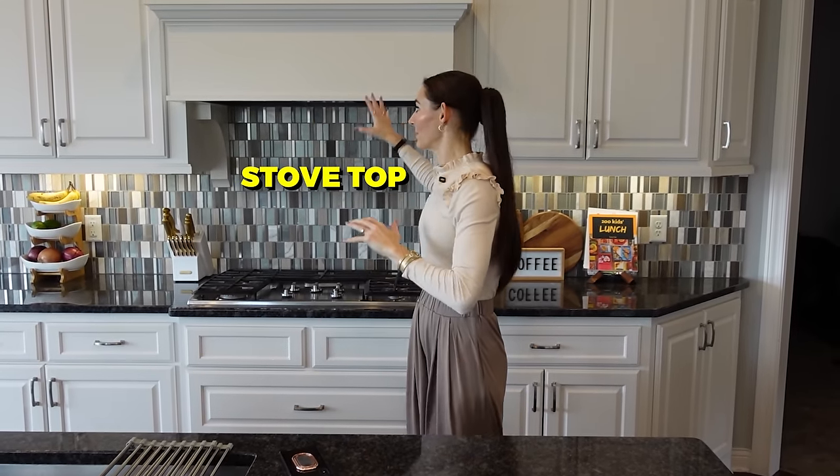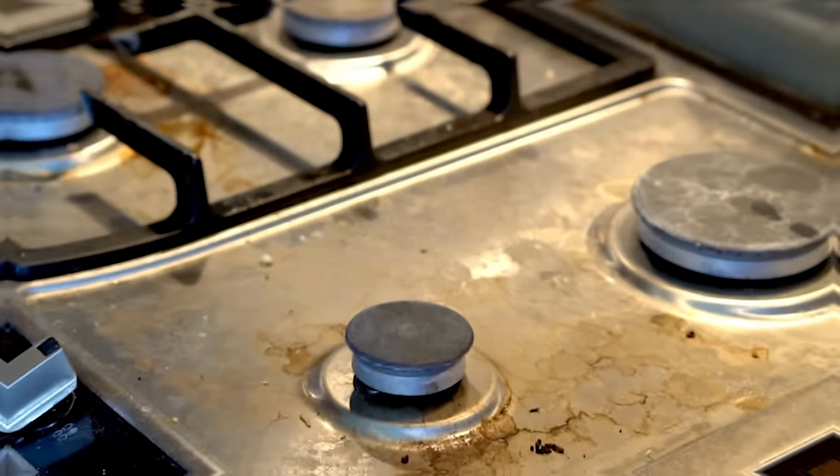Tip number six, what's something that gets really dirty, greasy, and grimy in your kitchen? It's your stovetop and up above here. In the last house that we lived in, the stove had caked on grease from years and years. And here's what happened. People were not wiping that down immediately after they cooked or within that same day. So it was so challenging to get off.